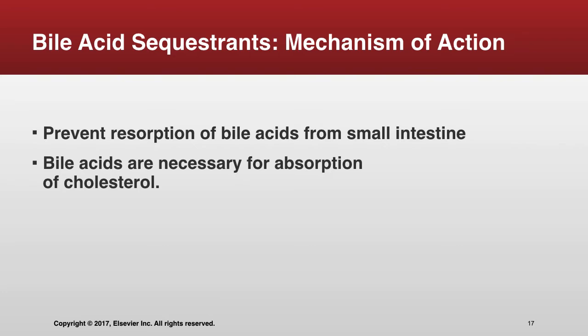The mechanism of action for bile acid sequestrants is that they prevent resorption of bile acids from the small intestine. And the bile acids are necessary for absorption of cholesterol. So if you don't have the bile acids there, then you can't absorb the cholesterol. So again, we're acting on keeping the cholesterol out of your system in the first place.